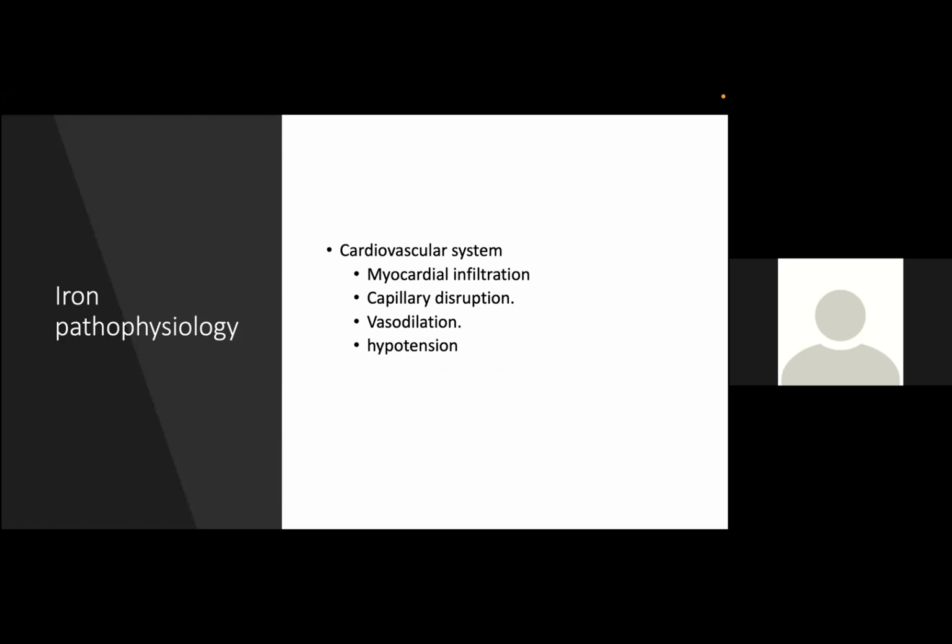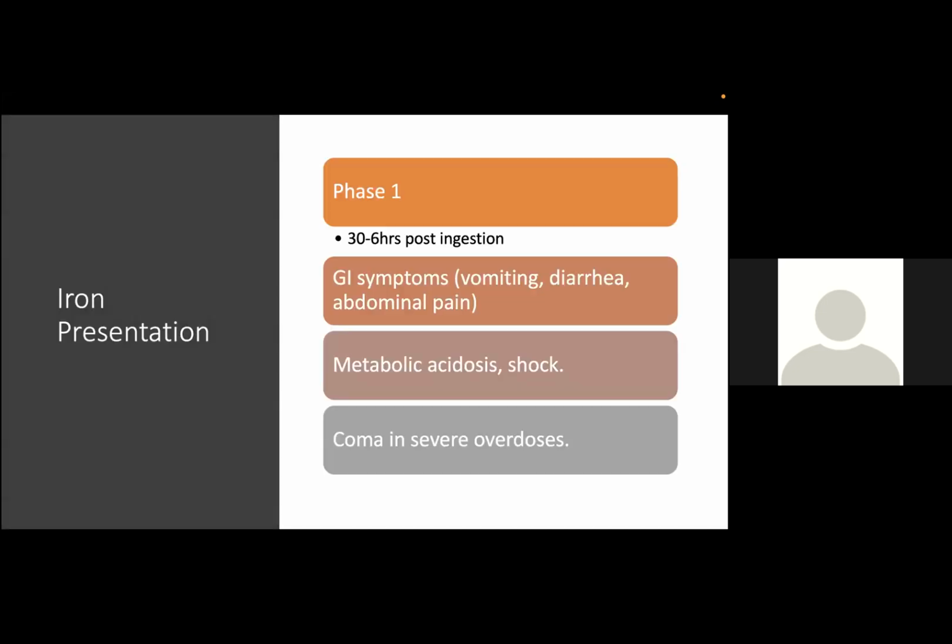Cardiovascular system here: myocardial infiltrations, capillary disruptions, vasodilations, hypotension. Also, the coronary will be affected. How many phases do we have of iron presentation here? How many phases do you know? We have 4 phases, yes. 4, not 3, 4, please.